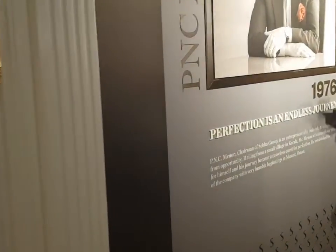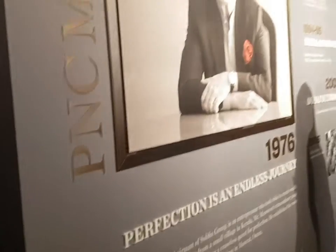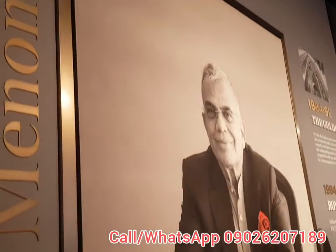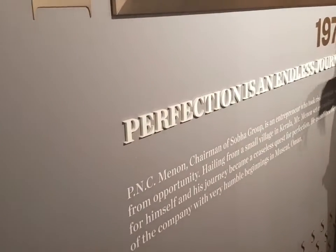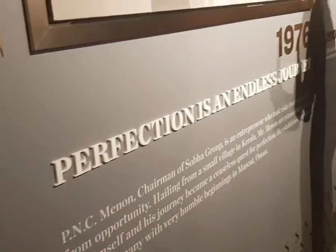Welcome to our Experience Studio. The person you see here is the reason why Sobha Realty is Sobha Realty Dubai. His name is our beloved chairman, Mr. P.N.C. Menon, and he, with his very own hard work, has made Sobha what it is today. He started with a very small interior designing firm called Services and Traders in 1976. Then he got a contract of making a mosque, and that's how the name came up. Later on he followed by making mansions for a lot of rulers, and that's how he is known as the mansion and the palace maker.